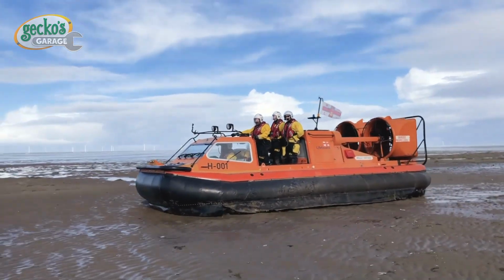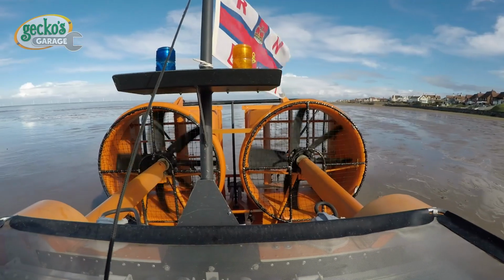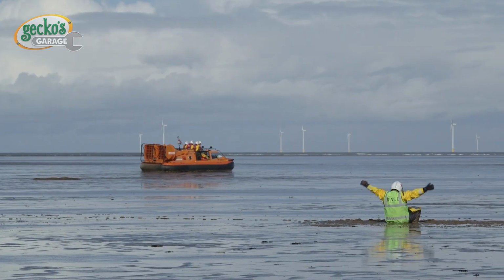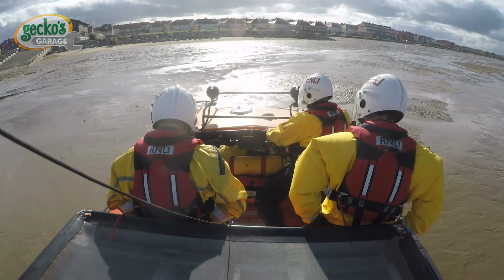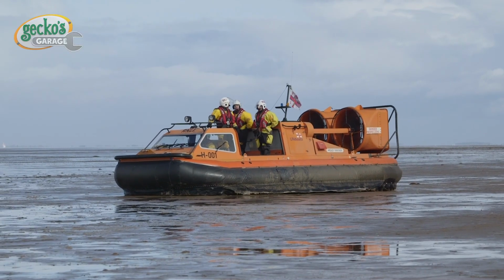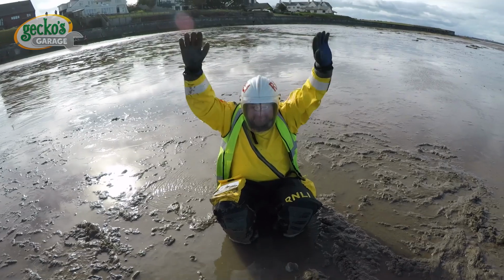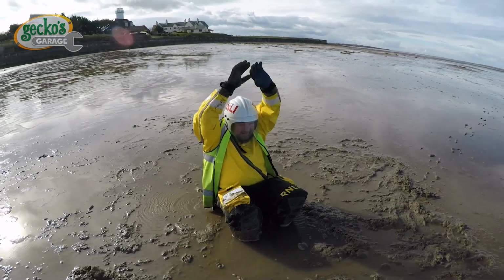The RNLI is a charity set up to save lives at sea. And these training exercises help the team here get ready for real-life search and rescue missions. So, to be as prepared as they possibly can be, the team practice, practice, practice. Today they're practicing how to rescue someone who is stuck in the mud.